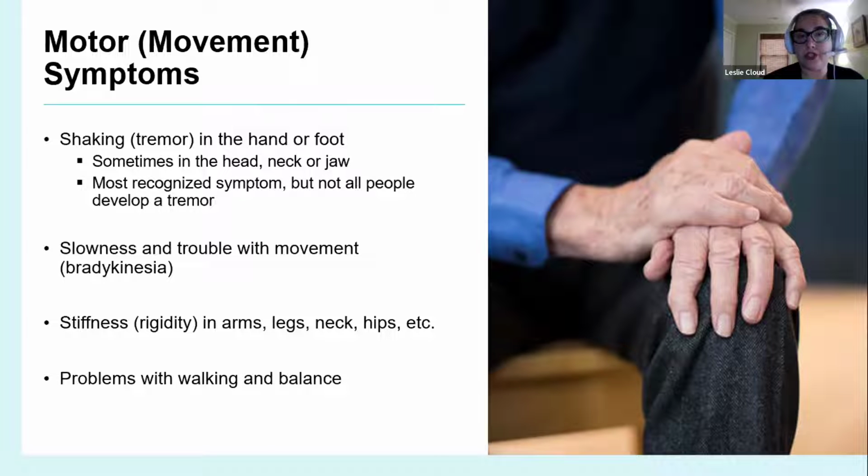Stiffness or rigidity in the body is something that, again, you may or may not be aware of. Often people are, though, aware of it because it can be uncomfortable for some people. They may perceive it as soreness, pain, particularly if it's severe, they will experience that sometimes as pain in the joints of the limb that is stiff. So oftentimes people are aware of this.